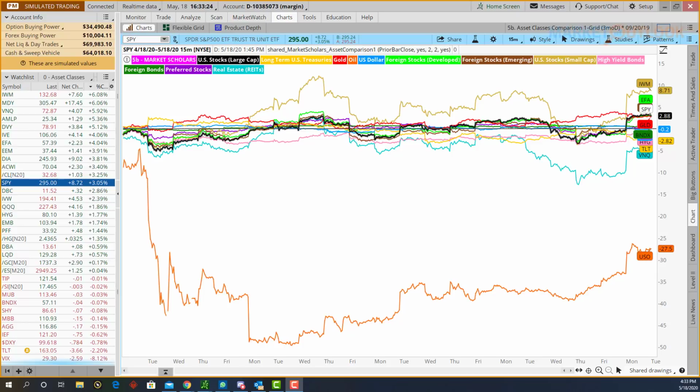What are you seeing? Indicators, charts, macro indicators, whatever. What are you seeing that suggests either you're a lot more bullish than I am, or you're a lot more bearish than I am right now? All right, so let's take a look at what's driving this price action, and then we'll get to our trade idea of the day.